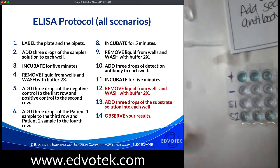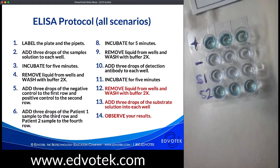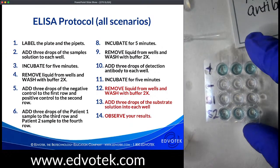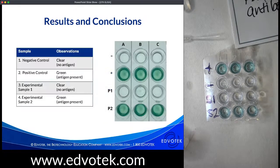So if you look now, let me bring the camera down even more. You should be able to already see our green color change. And as you're watching with me, you'll see it's going to get darker and darker. Look at the difference in the intensity of the green color between our positive control and the negative. Okay, so we've added our substrate.